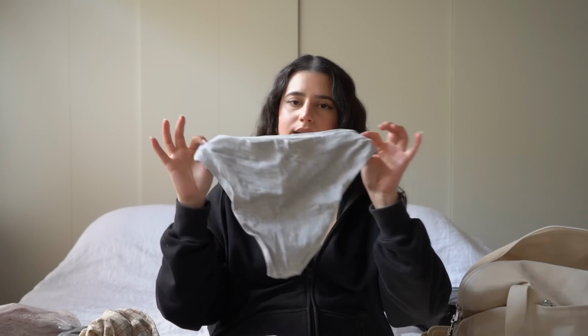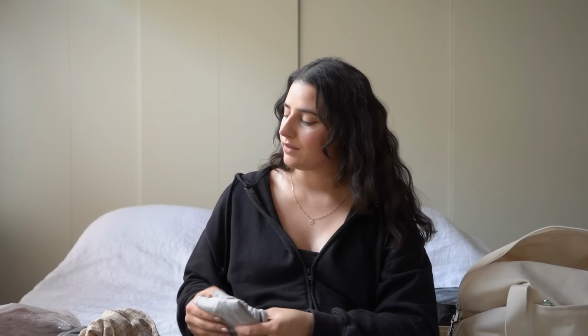I'm just taking some comfy undies. These are by Skims, the Cheeky Tango ones. I'm only taking 2 of them because I just know I'm going to be in a diaper, okay? I know that I'm not going to want to switch out of the diaper situation, whether it's the ones from the hospital or the ones that I'm taking, but just in case.